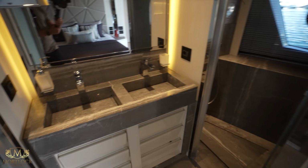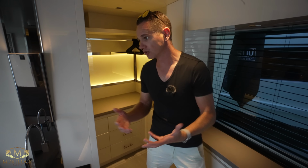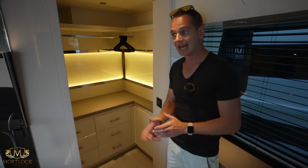As we continue aft on the port side of the master cabin, we have the walk-in wardrobe, lots of storage space, cupboards, drawers, to keep all your things, personal belongings, clothes, shoes. So for a 25-meter, this is a very good size master cabin. Let's continue the tour heading aft.